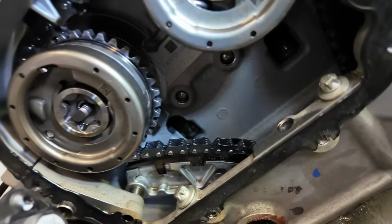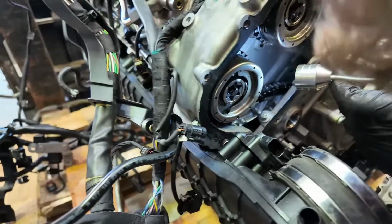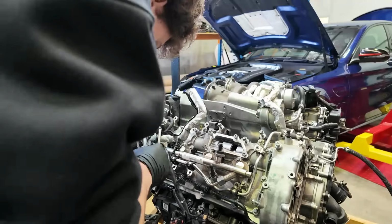Wow. If anyone needs parts, hit us up. Yeah. Brand new. There you go. Maybe not the crank or the block. Yeah, maybe not. There's the block. Yeah, definitely not the block or the crank.